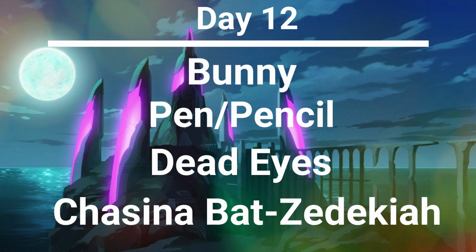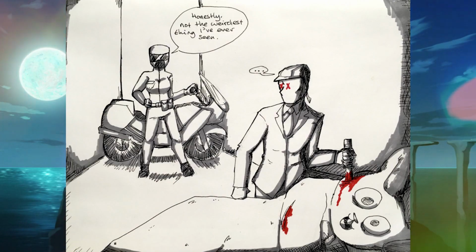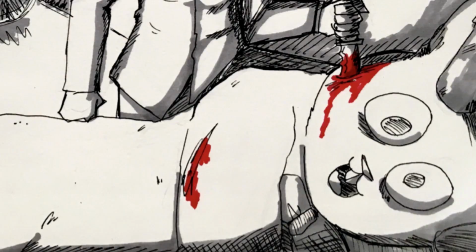Day 12. Bunny, Pencil Pen, Dead Eyes, and Chasina. The person in the bunny suit definitely deserved it. If you haven't read the comic Dead Eyes yet, I 100% recommend it. The art is done by my favourite artist, and the story is a lot of fun to read. I also love how traumatized the rabbit suit looks.